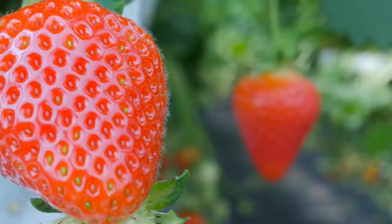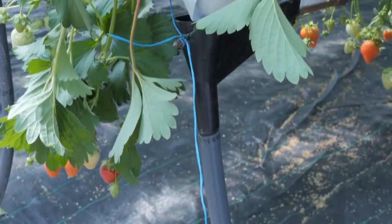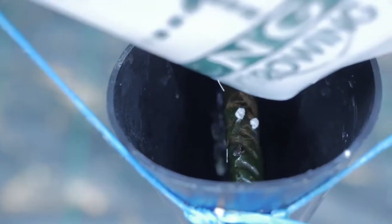We have gutters on the roof of the structure where we collect the water, all the rain, all the dew in the morning, and we send it back to the reservoir. We believe with the rainfall in this region, we're going to be 80% self-sufficient. We also collect all the water which runs off the plant or the bags and then put it back to the reservoir and use it again. So we've got 0% waste.